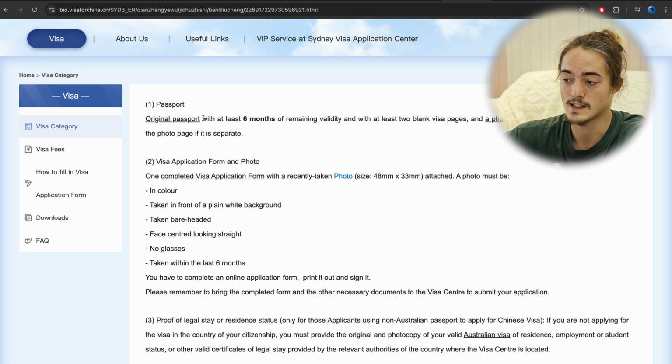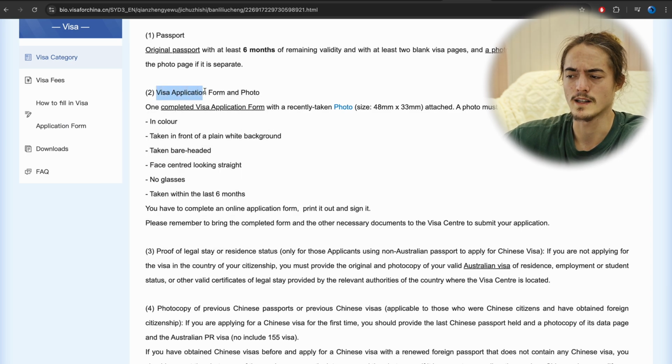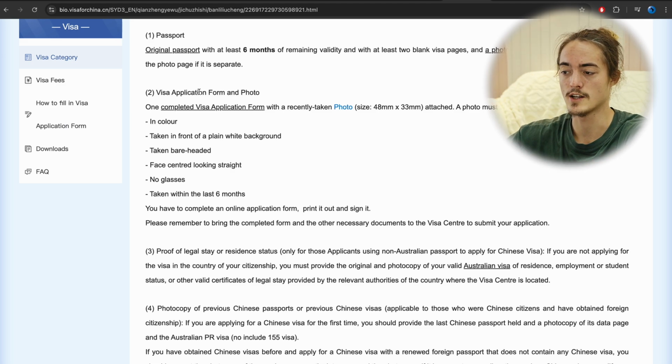Okay, passport is clear, it has to be valid for more than 6 months. Don't need to talk about it. Now, this little bad boy here is the most important point. Visa application form, what that is, I'll show you in a second, and a photo. So the visa application form is, I think, 6 pages, and this is what you have to fill out, sign, and bring to the embassy or the application center in person, along with some other documents.